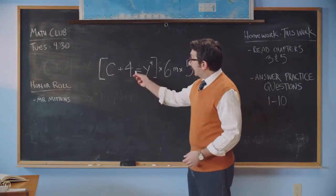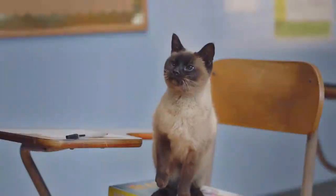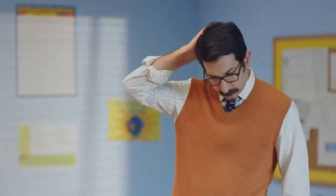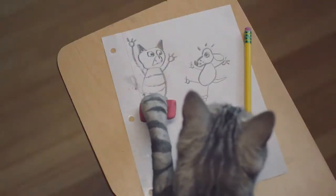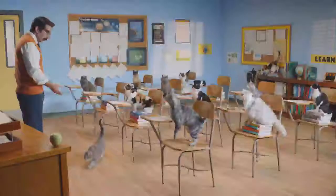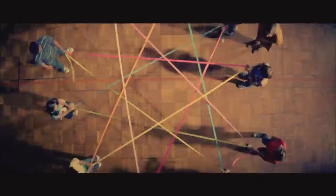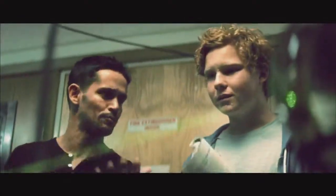So if one cat has four kittens who reproduce every 6 months, how many cats will there be in 5 years? Who's got it? Seriously, who threw that? Cats are terrible at math, but they sure do multiply. Please spay, neuter, and adopt. The solution is 10. I'm a teacher. Let me tell you what I make. I make learning a privilege, not a chore, and frustration a tool, not an obstacle. I make working hard seem easy and giving up impossible. I make an old subject feel like a fresh thought and unconventional methods common. I'm a teacher. I make more.